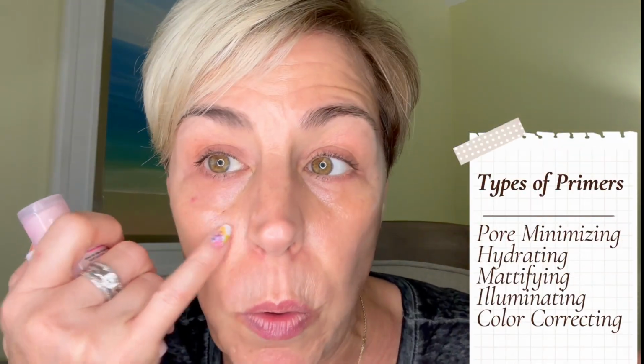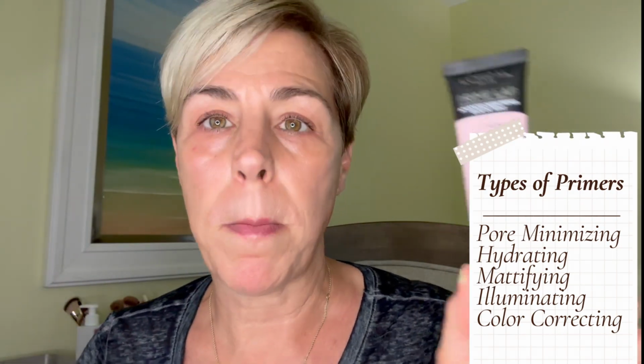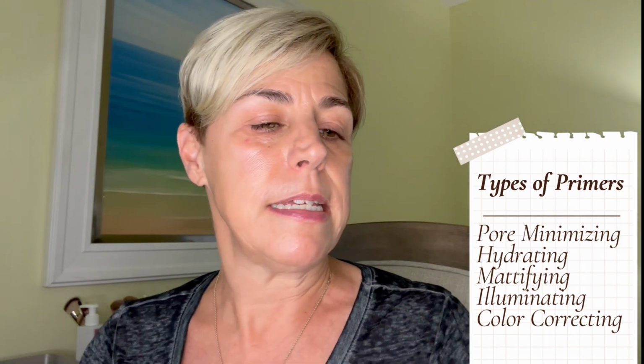With primers, there are several different kinds that you can get. So if you have large pores, like usually right in here, you might want to use a pore minimizer. I happen to like this one by L'Oreal. It is a 24-hour pore minimizer, and this is really, really lovely. This is another one that I like by Wet n Wild, and my skin is normal to dry.